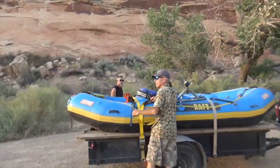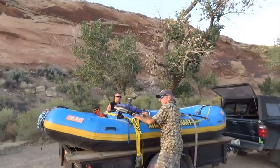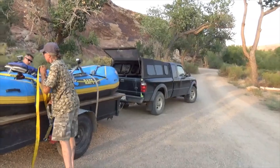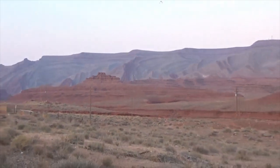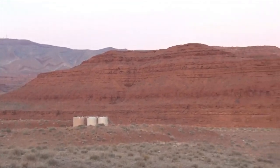Hoping to talk to a ranger and see if we could just tie it down by the launch ramp. But it is closed. Yeah. Indeed. So we're at the takeout and we're dropping off Alan's truck.